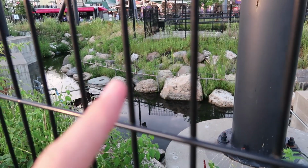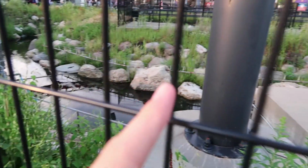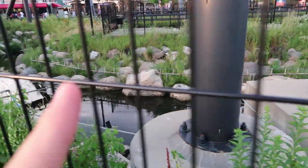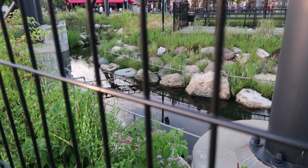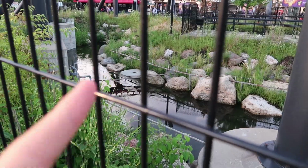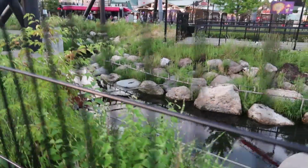I don't know if you can see it, but as we were walking out of the queue, there's this piping system that runs all along this creek underneath the ride. I'm just wondering what it's for. Is it like a sprinkler system? If so, it seems like overkill. There are so many of these spigots or whatever. Maybe it's their version of a water show that happens later tonight?